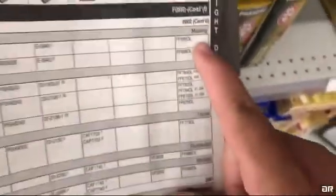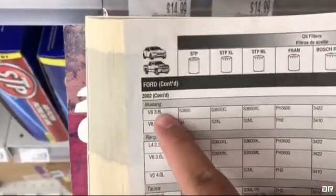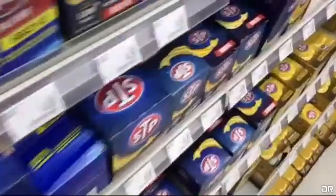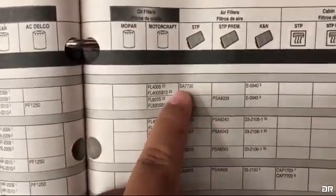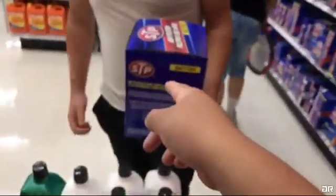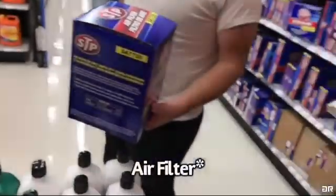Alright, we got the 5W20 for the Mustang. This thing is nice. It uses 5 quarts. 2002 Ford Mustang. Okay, the V6, 3.8 liter. STP S3600. Okay, let's see. SA7730. Alright, we got the oil, the engine oil. We got the filter, the engine oil, and the cabin filter. No, that's the air filter.